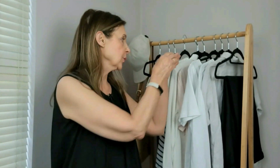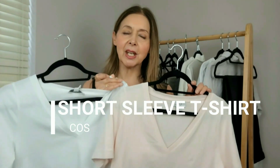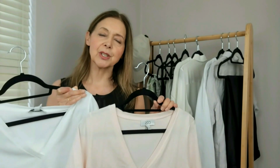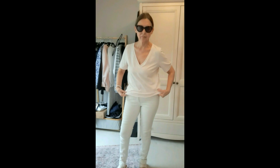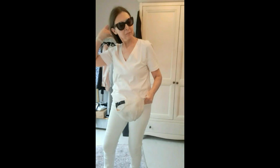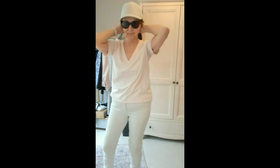And talking of t-shirts, I also have a couple of short-sleeved ones. I bought two the same. I really fancied V-necks. I seem to have rather a lot of round necks, and I wanted to get away from that. And I thought for the summer it'd be nice to have a couple of V-necks. I've got a pink one and a white one, and these are from Cos, which again is a little bit like Arket. It is Scandinavian. I'm not sure who owns Cos, but it might be part of the same H&M group, I'm not sure. But again, these also I think were £17.